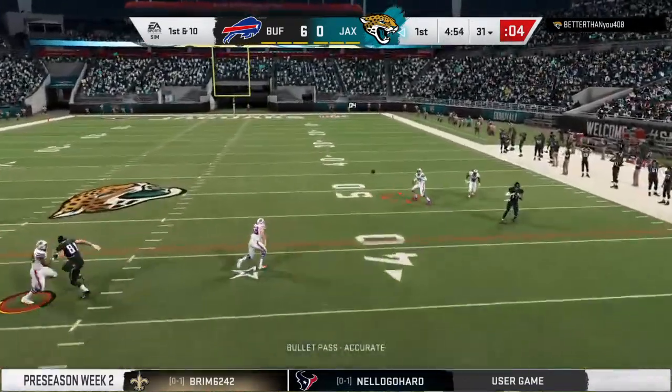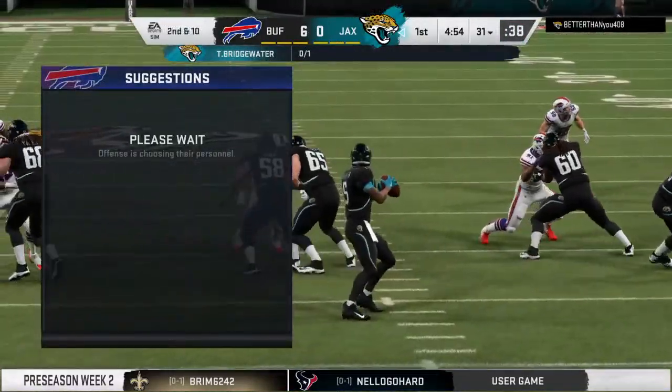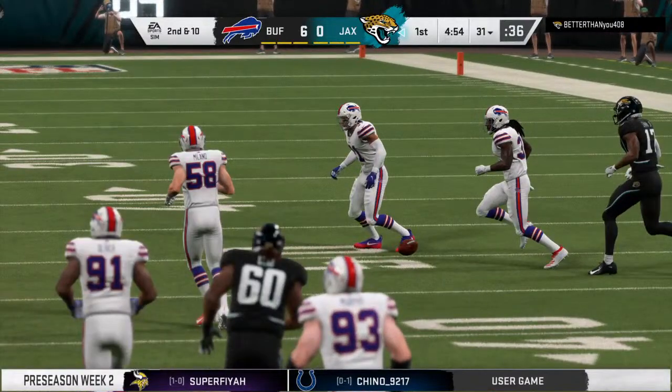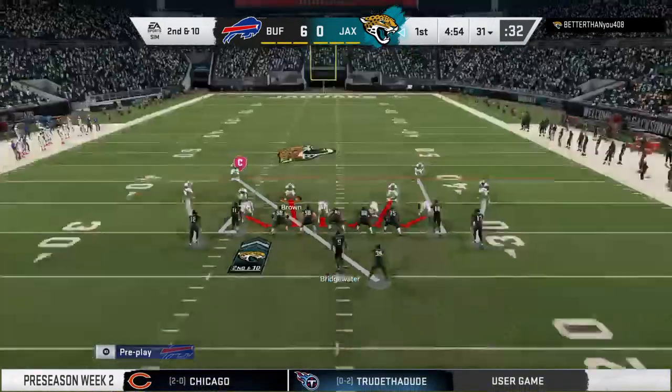From the gun, Bridgewater. And nowhere to fit that football in. It's knocked away and incomplete. DJ Chark, the intended target. And that'll bring up 2nd down. Mark is 59.